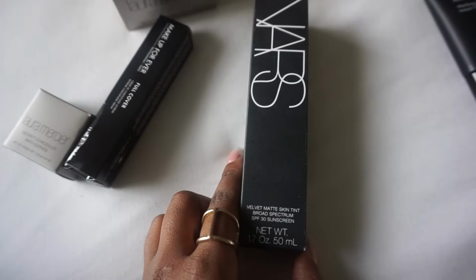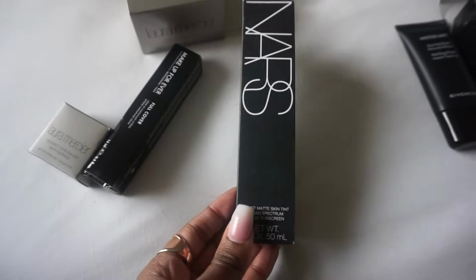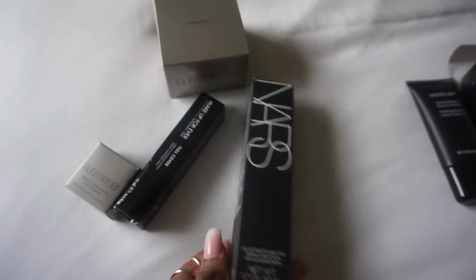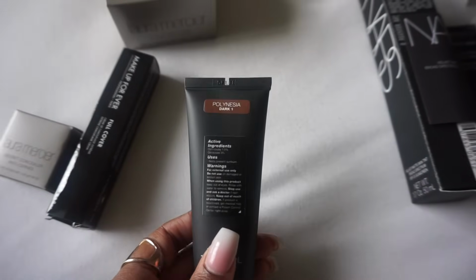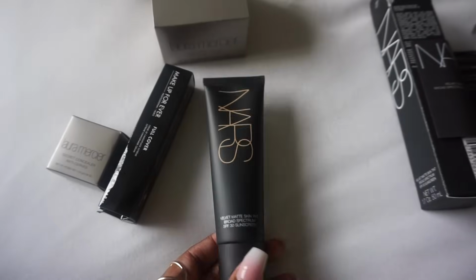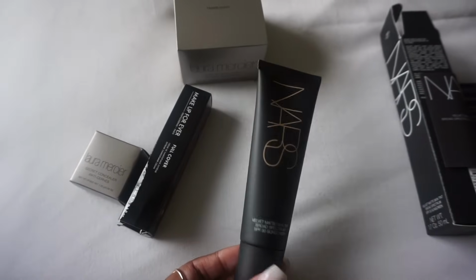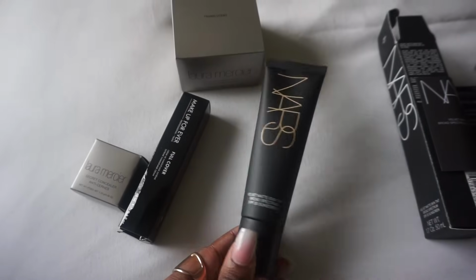Then the next thing I got is this NARS Velvet Matte. What is this? Skin tint, I think. Yeah, that's what this is. And I want to try this because Kelsey said she really liked it because she got it from Neutra's recommendation. So I'm really excited to try this. This is the color that I got. It's probably not focusing. It's called Polynesia Dark. I think this is the darkest shade. I really wish they had a better range of shades for darker skin tones, but this is the color that I got, and that's what the actual packaging looks like.